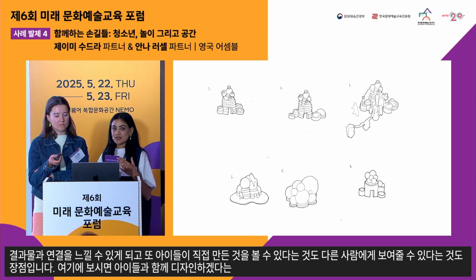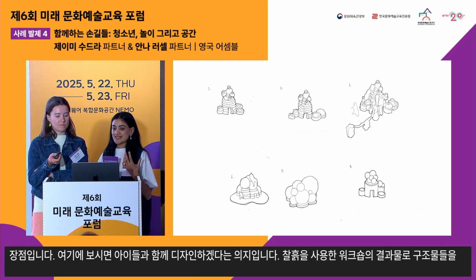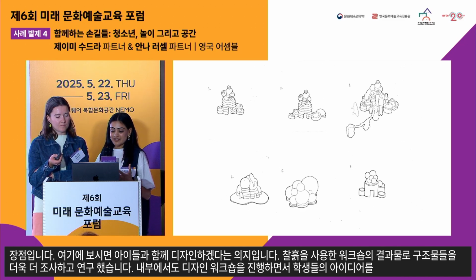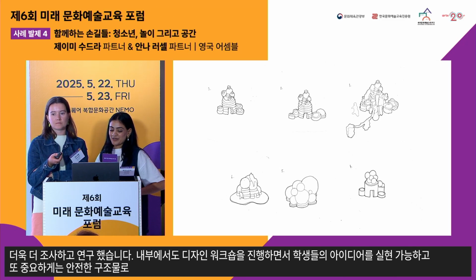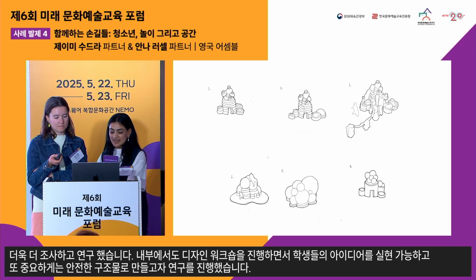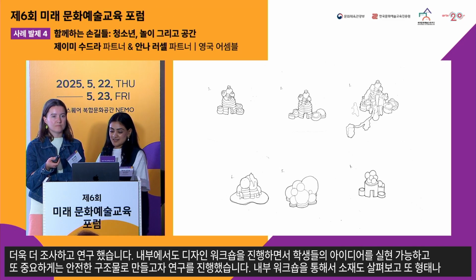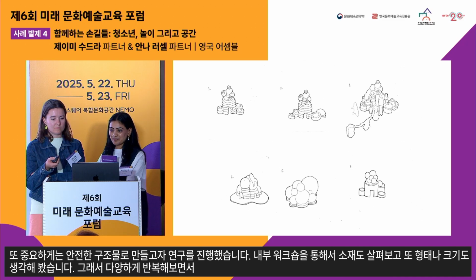So from the workshop using the clay, we interrogated some of their sculptures further, and we held a number of internal design workshops to develop the children's ideas into something buildable, safe, and an engaging structure, focusing more on materiality, tactility, form and scale. So sketching and modeling various iterations was key to exploring these elements.